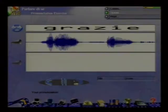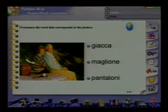So I'm going to go back to the main menu, and we have a video comprehension mode, and then what you're talking about, excuse me, I clicked on the wrong thing, for the exercises. So there's a variety of exercises that you can do, and this one is based on... All right, so what is that? And you have to say the right word in Italian for a sweater, I presume, or whatever.